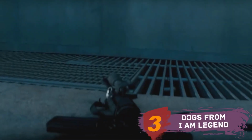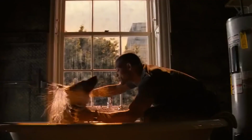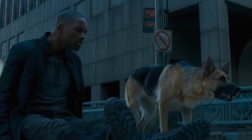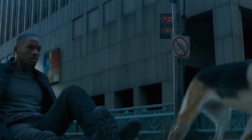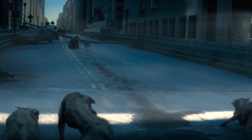Dogs from I Am Legend. The film I Am Legend is full of spectacular moments. Awesome. But the scene in which the protagonist is attacked by infected dogs is one of the most dramatic and intense of the whole film. When the creepy zombie dogs rush out after the last sunbeam disappears, our hearts sank into our stomach.